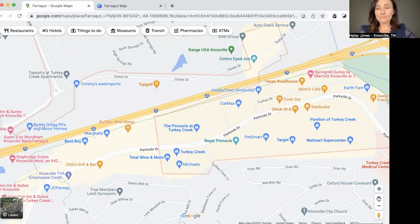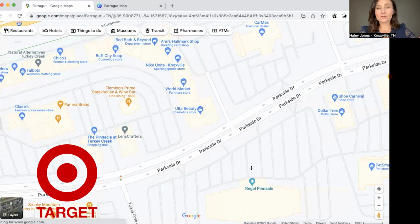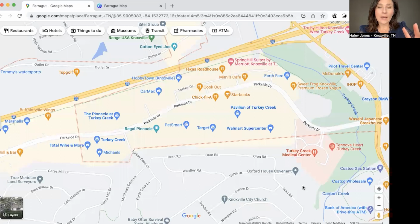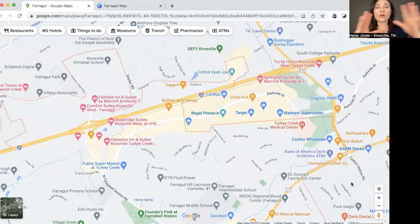I'll also say that we have several Targets in Knoxville, multiple Targets in West Knoxville. And this Target, they redid the format of it, and it's my least favorite. Every time I go in there, I have no idea how all of a sudden I'm looking at a women's shirt, and then I'm looking at cotton balls and shampoo. I don't understand. I don't ever go in there because I don't know what's happening. So that's Turkey Creek. You could literally spend your whole day here.